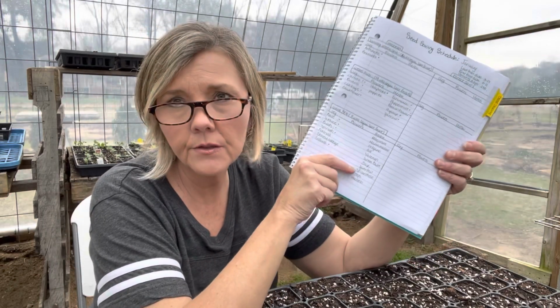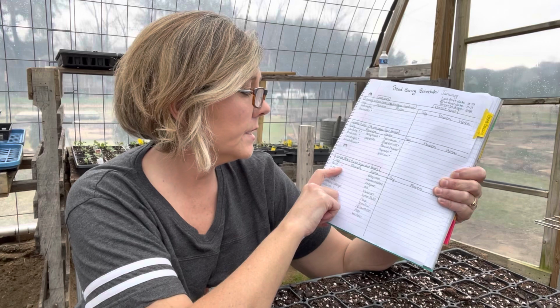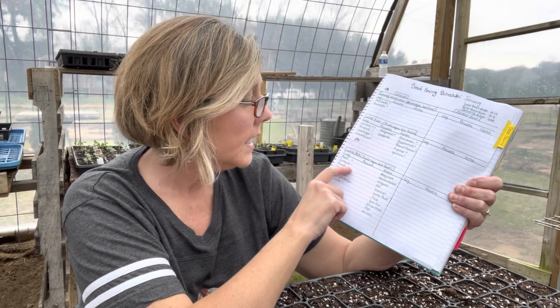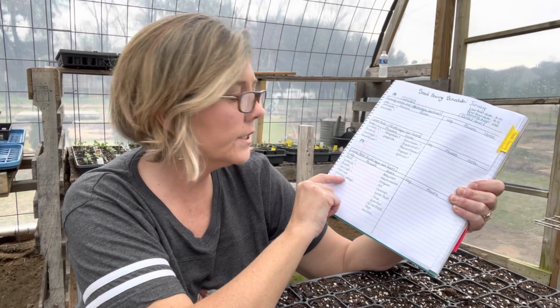So now on week 3 and 4, this is what I've been working on. My mother-in-law came out and helped me sow some seeds the other day, and we did kale, lettuces, beets, spinach, and collards. I've still got to do my kohlrabi and my Chinese cabbages.